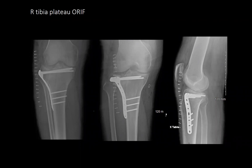How was his lateral meniscus? We had to repair the lateral meniscus. But when you were done, did it look good? The meniscus? Yeah, it looked okay. It was not a complex tear. It's vertical. You might be surprised how well he does.